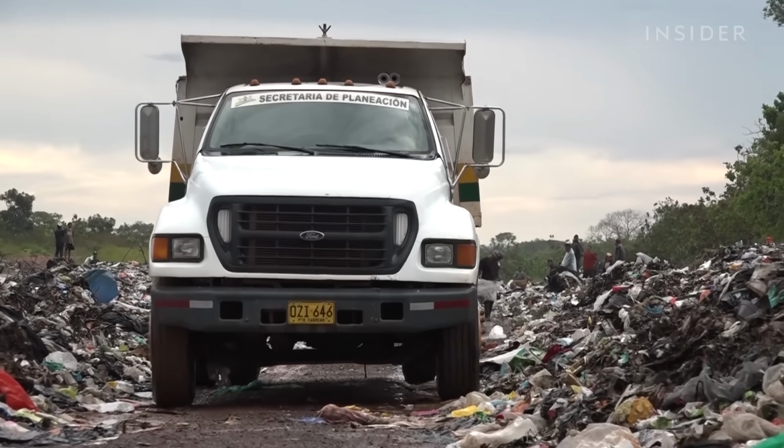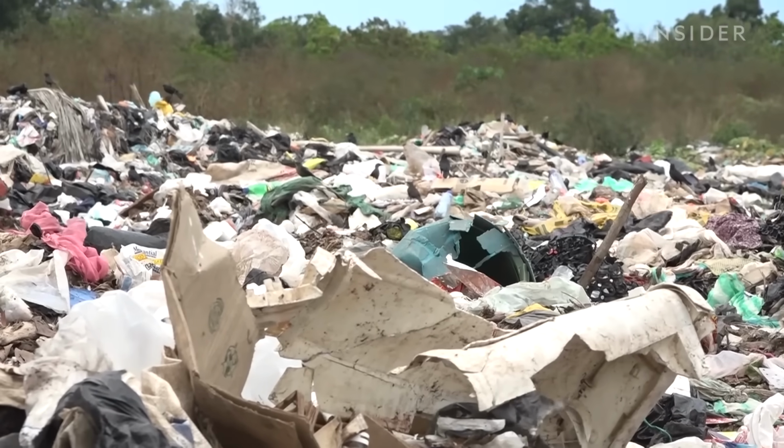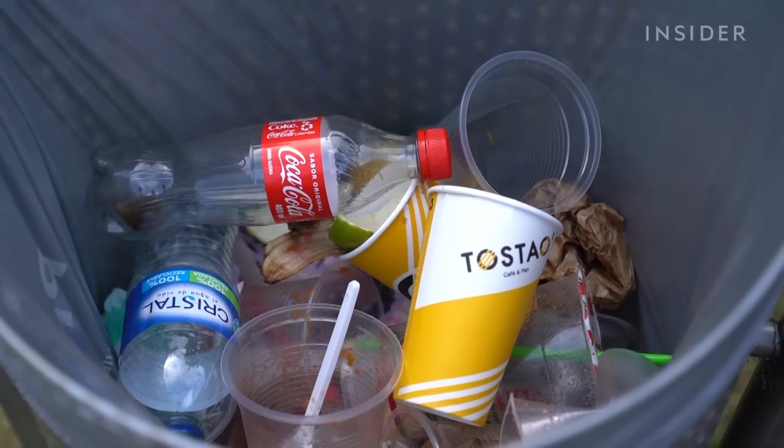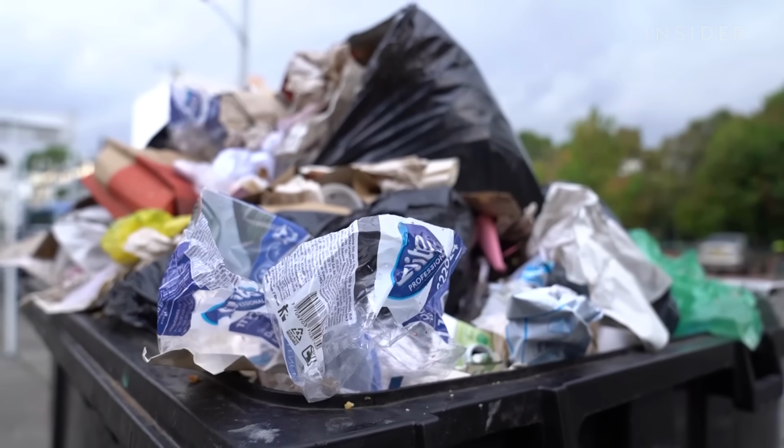Colombia, like nearly every country in the world, is trying to reduce plastic waste. In 2017, the country introduced a tax on single-use plastics that increases each year.